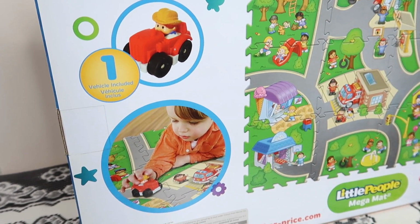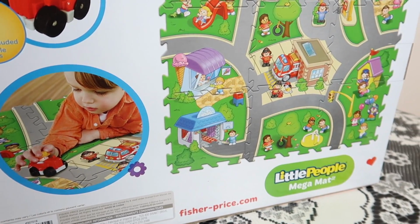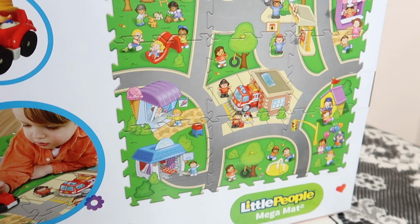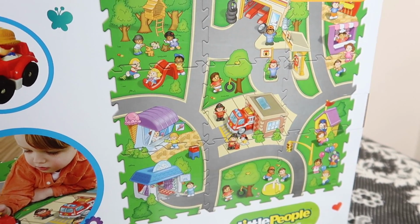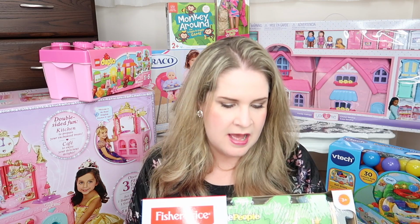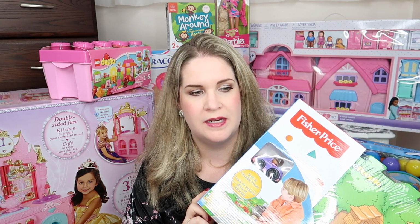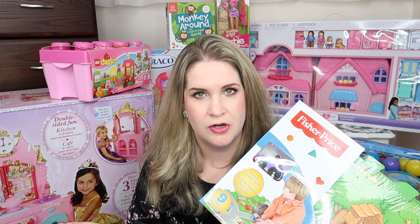I thought this would be really good because for Christmas she got a Little People advent calendar, and there are so many little people in it, and I don't have too many of the actual structures for her. So I thought this would be really good if she wanted to put her little people in cars or kind of play on that mat. This is 3+, and I'm gonna guess that the reason is because my child will put anything in her mouth.